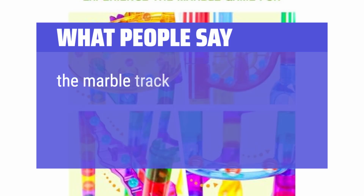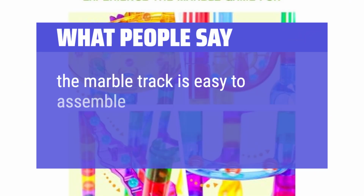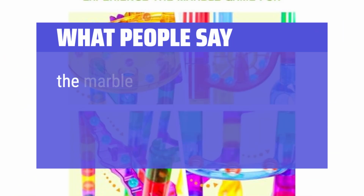What people say. The marble track is well designed. The marble track is easy to assemble. The marble track is very sturdy.